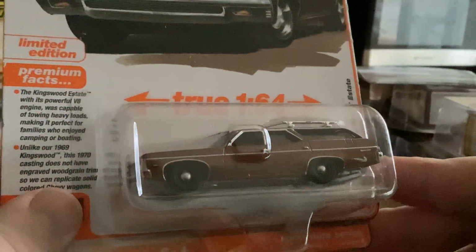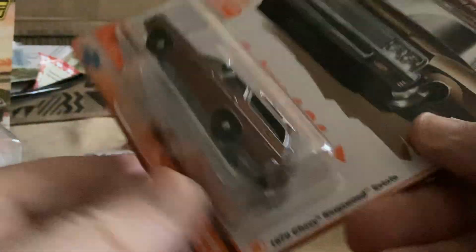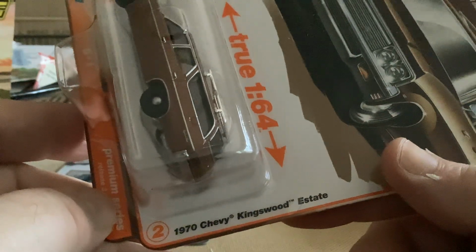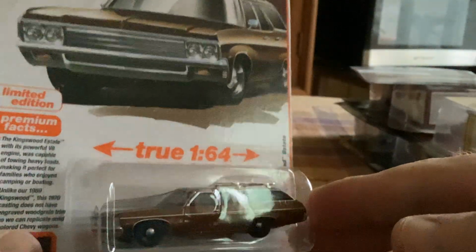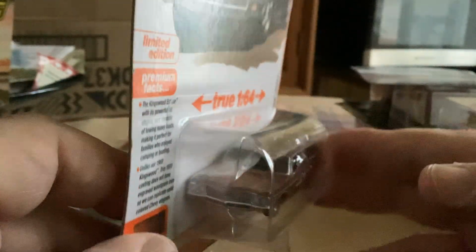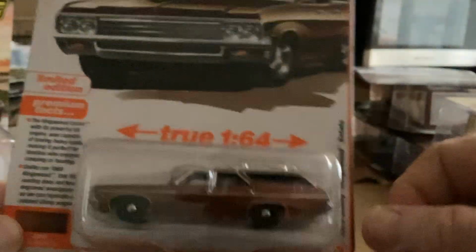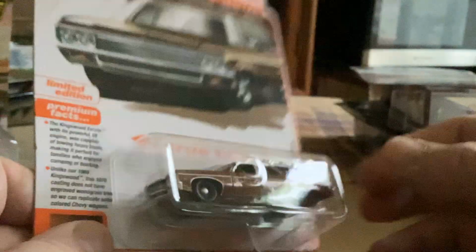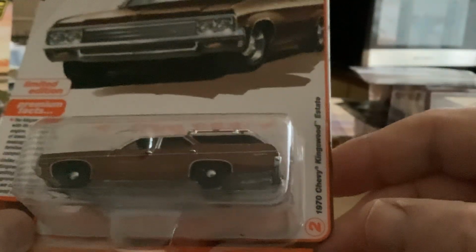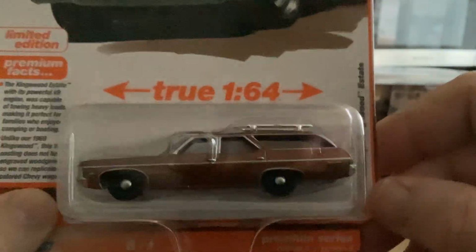Also found this, and again, I collect Chevys and I like the full-size wagons. And here we have the 1970 Chevrolet Kingswood Estate. So this would be based off the Impala, so it's an Impala front end or a Caprice front end. I actually think the Impala was a higher tier model than the Caprice. I think they still have Bel Airs then in 72, so I think it was Impala, Caprice, Bel Air, in that order, but this is the wagon version. With roof racks, luggage rack on the top, really nice.